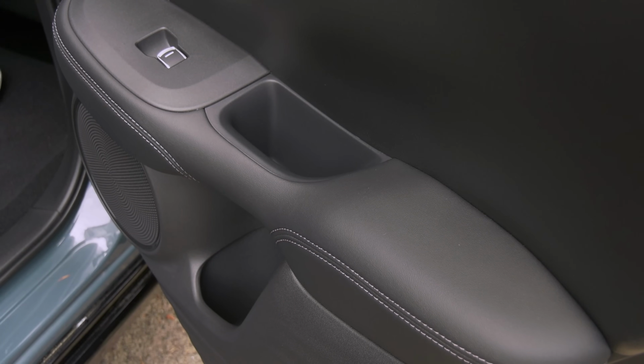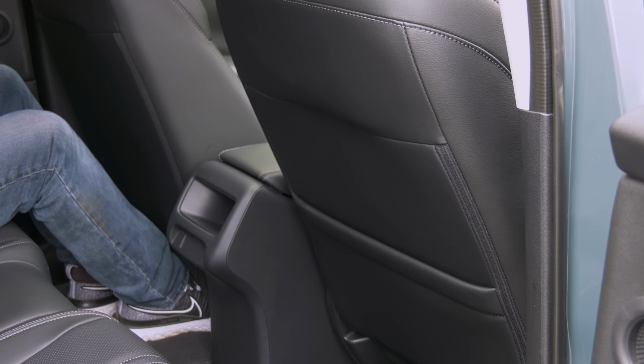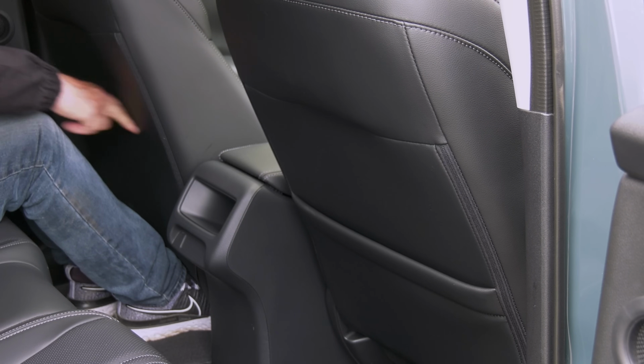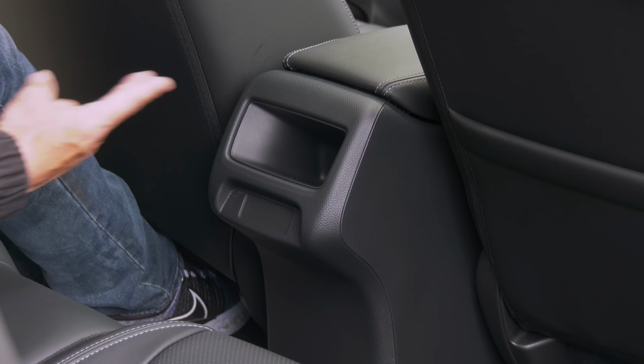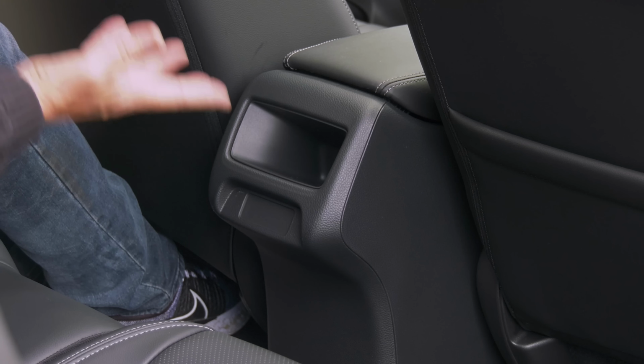Let me reach over here. Honda has maximized storage in the door. I can tell you for certain my evil twin brother would not be happy with no pocket on this seat back. No adjustable vents and no USB ports back here. You'll have to mooch off those in front.